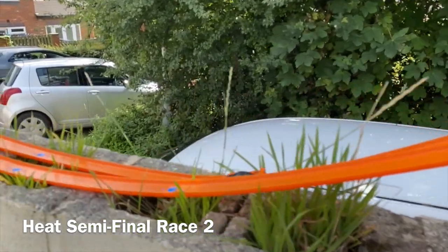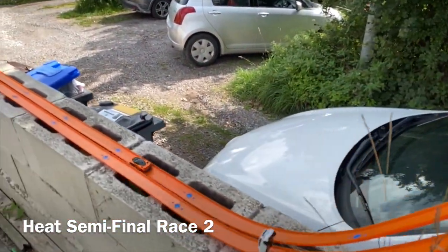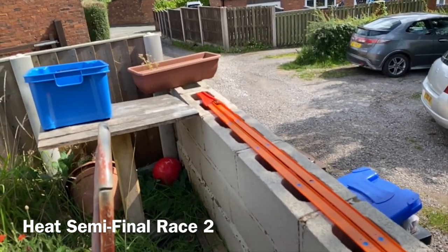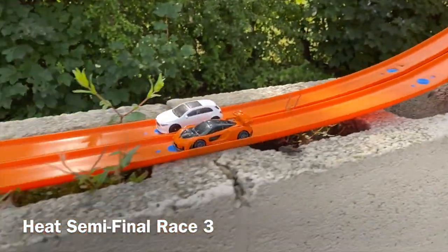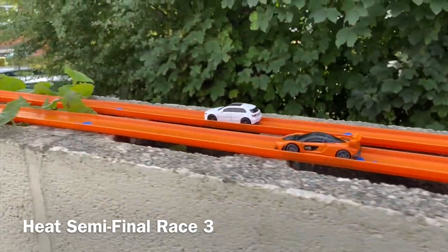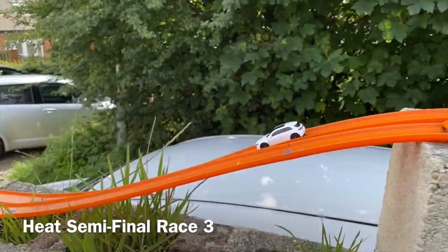Remember, it's not all about speed here at Wallside, it's about control. Over Deft Drop for Richard, and Richard lands it this time. Brad doesn't land it this time. It's going to be 1-1. And on now with race 3. Brad Stowe with the speed advantage this time. Who's it going to be? I can't call this. Approaching the grass and over Diddy Drop.